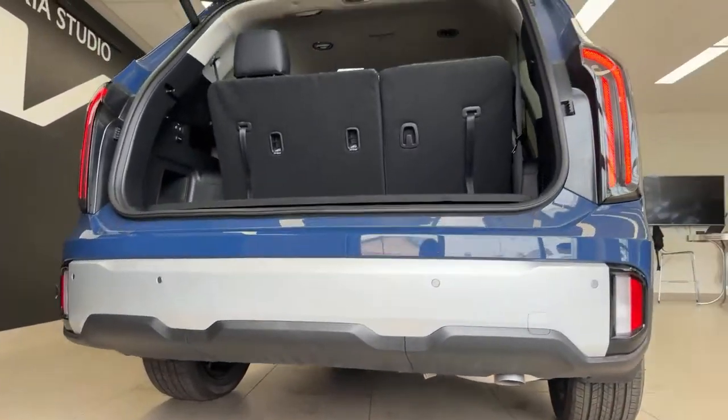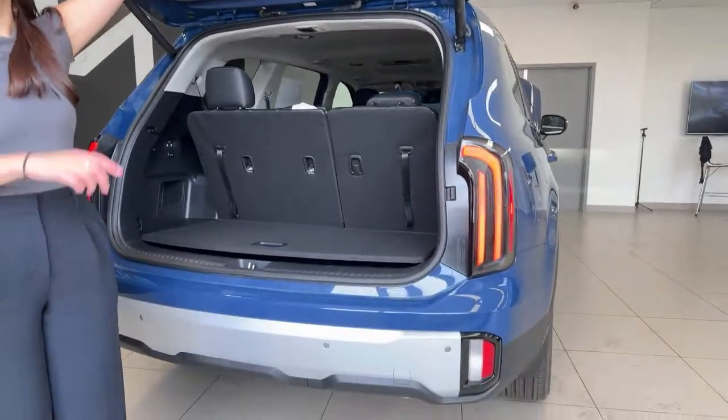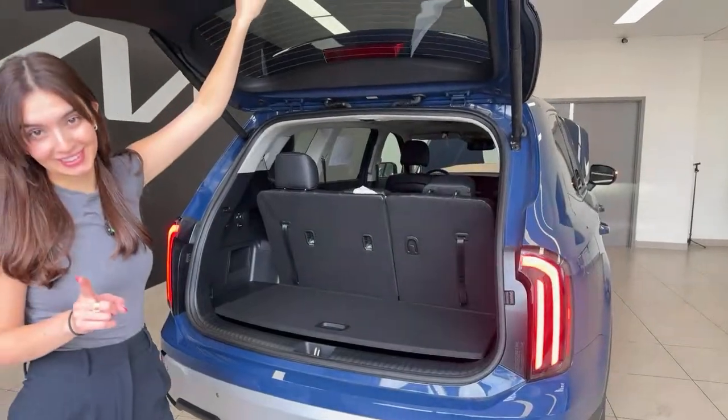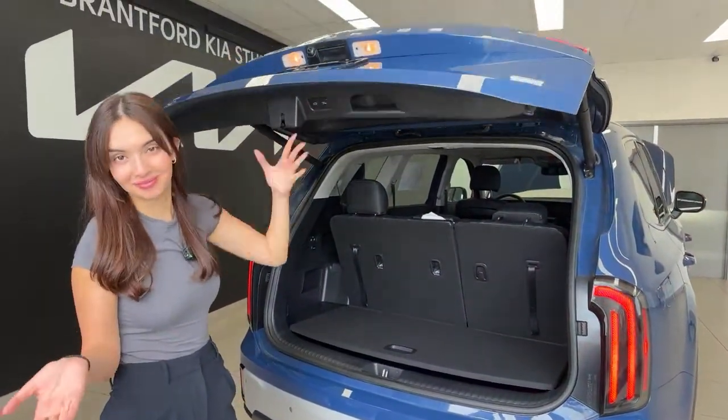And you only have a single tip exhaust on this trim level. If you want the single-sided twin tip exhaust, you gotta go to the SX trim level. Don't know why they separated it, but it is.